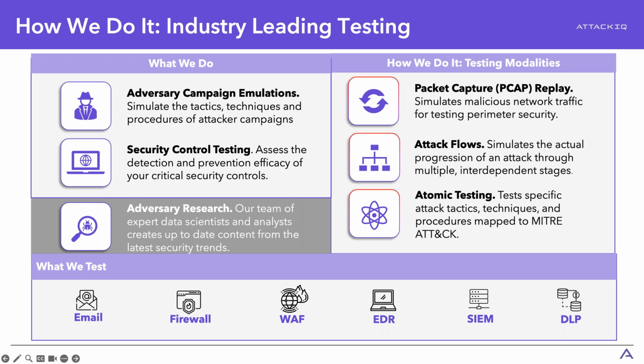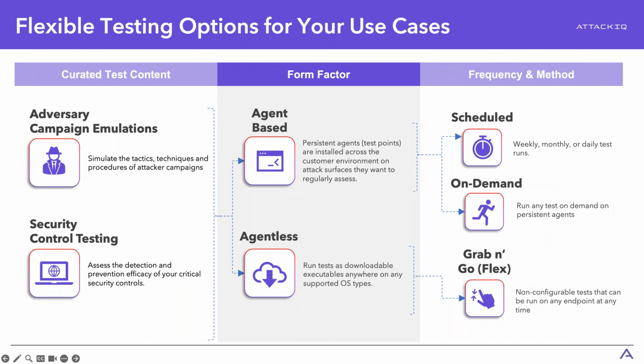So really giving you a dynamic way of testing your customers' environments across the technologies that you see there at the bottom through, again, both AttackIQ Flex and our Ready solution. And as part of these solutions, you'll have the full capability, and you'll see this in a moment when we get to the demo, but you'll be able to manage both of these types of content, both adversary campaign emulations and security control testing. Depending on the service, first of all, through Ready, it is a continuous testing. So we can do installations through an agent to then run continuous testing as part of a schedule.